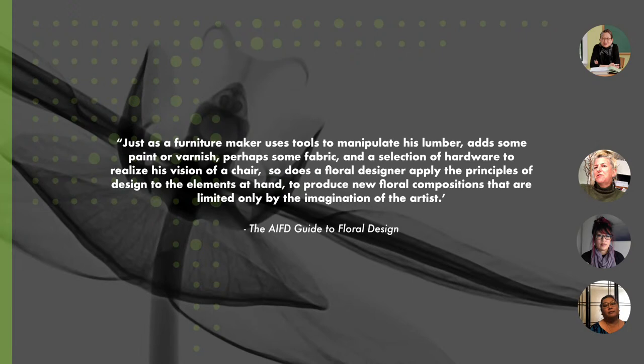Very good quote. I think that's really perfect because it parallels another profession, a furniture maker, and how he approaches design. It's really the same thing, looking at the different elements that go into it and how it composes together. So it's very much the same as what we do in floral composition. Those are really wonderful quotes. So thank you, AIFD Guide to Floral Design.